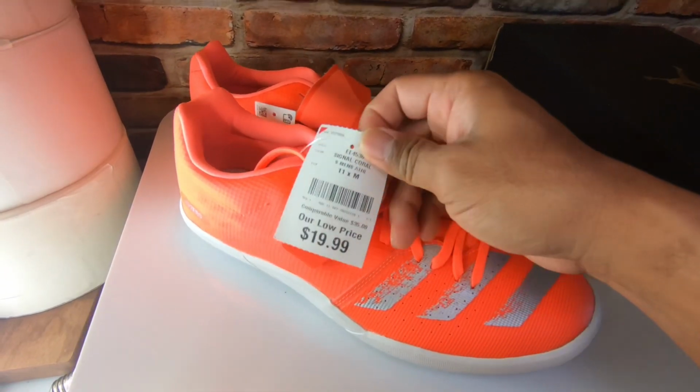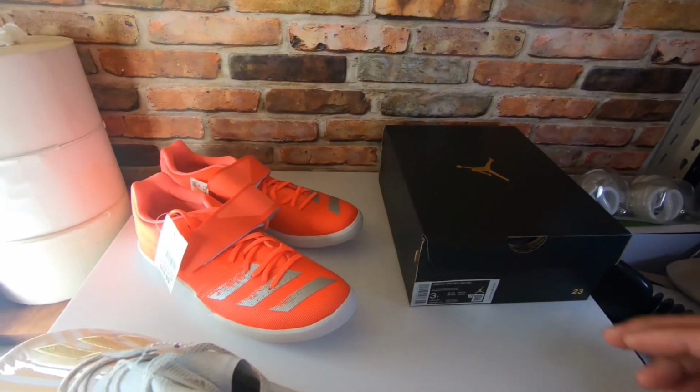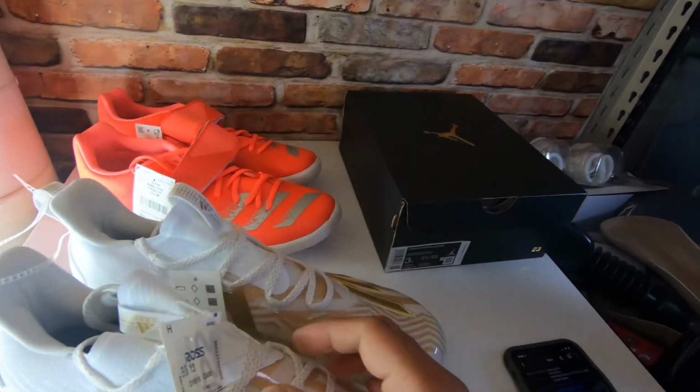Nakuha natin yan ng $19.99. We bought it for $19.99 and we sold it for $69. That is more than 200% return of investment.